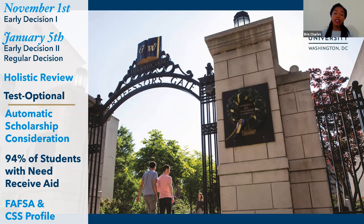And so then in terms of paying for GW, which you know we always need to talk about, you will be automatically considered for merit-based scholarship. And that can be anywhere from $5,000 to $25,000. It's renewable every single year, as long as you maintain a 2.0 GPA while you're at GW. Yep, 2.0. We know that sounds really low, but it's really intentional.